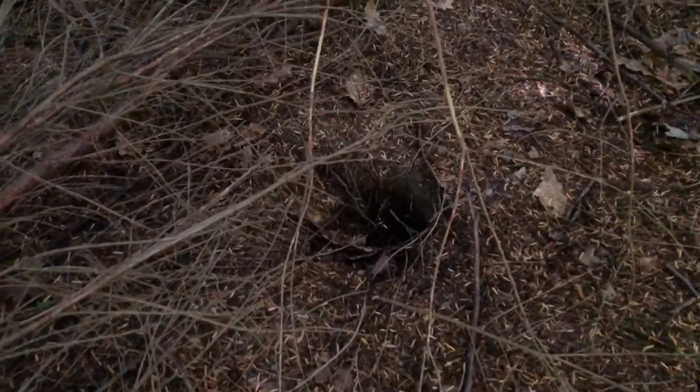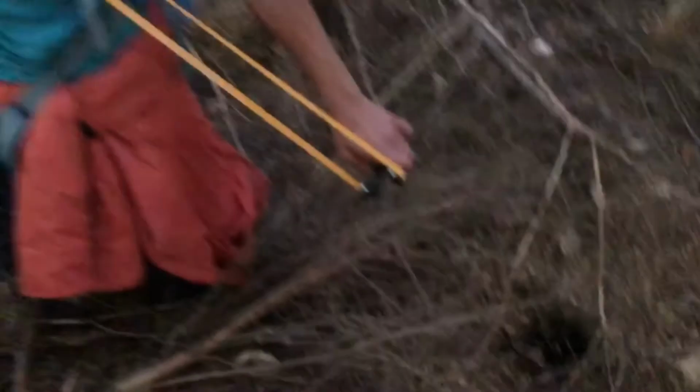Right here, we found a rabbit hole. We're going to actually wait for the rabbit to come out so we can get our supper.